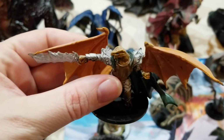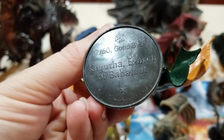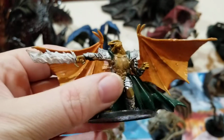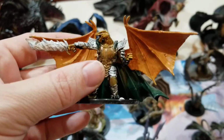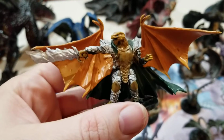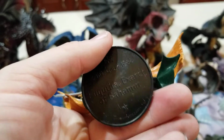We've got, I believe, an aspect of Bahamut. Let's see. Oh, I was close. Well, he's got a name. His name is Kuyutha, Exarch of Bahamut. He would probably be a rare figure. When you used to buy these in boxes, you would get about 6 or 8 of them, and then you'd have a random inserted, either uncommon or rare, and he was a rare, but you can see how really awesome he is. I guess he might be like a dragonborn, but he's really kind of like an avatar of, obviously, Bahamut.